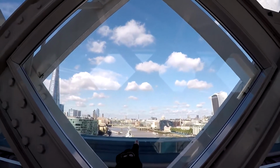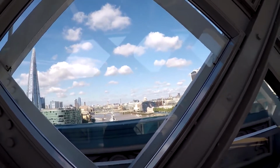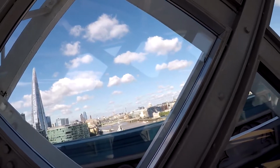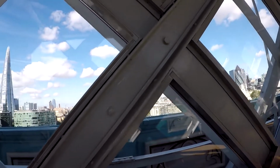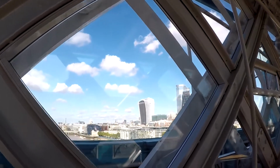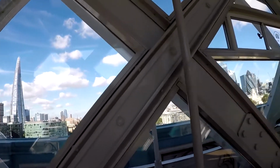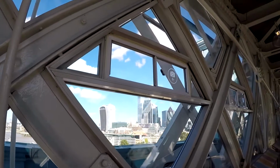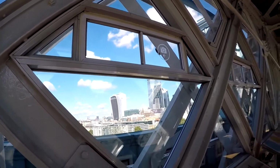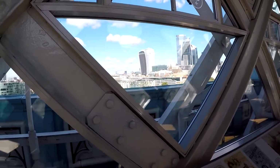That building there is the Centre Point, which is right on the corner of Tottenham Court Road Station. I know that from my days when I used to be a lot more mobile. I used to walk a lot around here and in central London. And this is the City, they call it the Square Mile. Lots of banking and insurance and lots of offices.